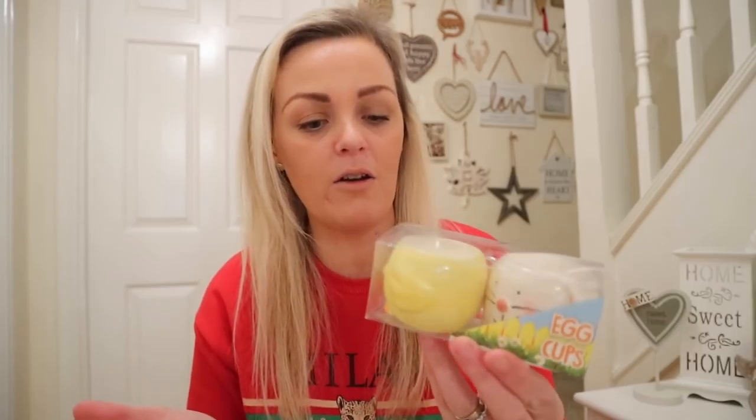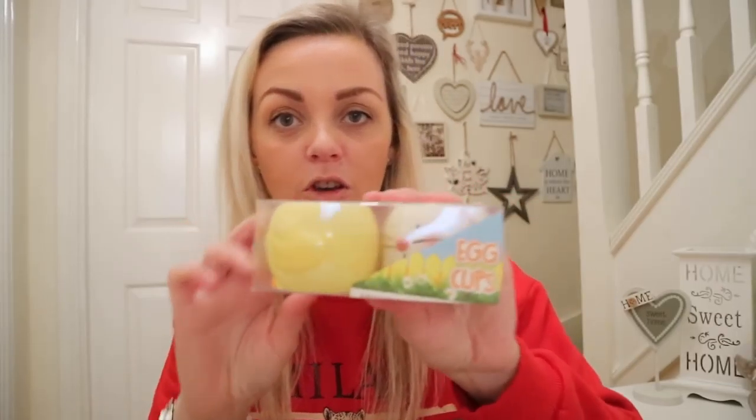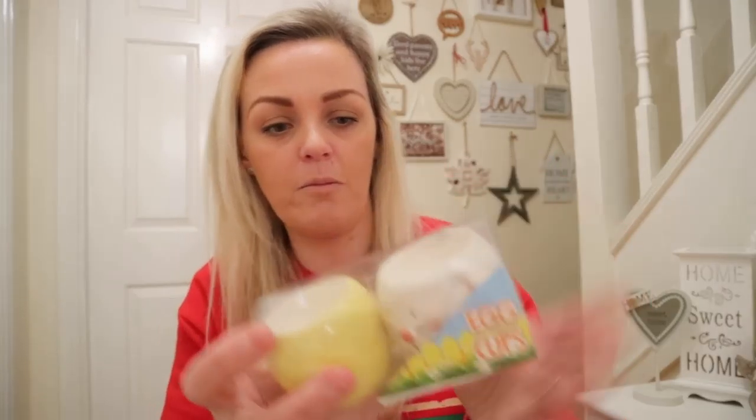Then I picked up these, which I've been in before and I'd seen them, but I just thought, oh, why did I not pick those up? They're actually two little egg cups. I'll try and get one out so I can show you. So you've got a bunny and a chicken. I'm going to get it out of the case and show you, because it'll look better than the plastic reflecting. So you've got a bunny like that, which is made out of porcelain. And then you've got a chick like that, and you got two for a pound.